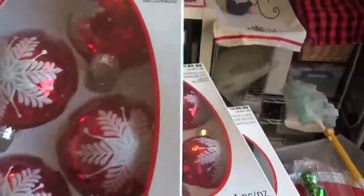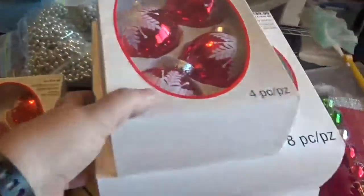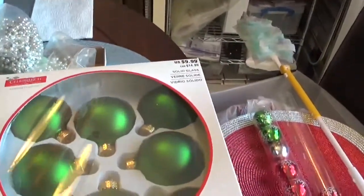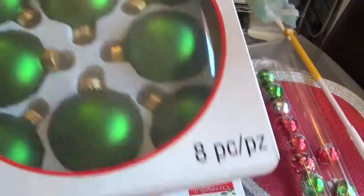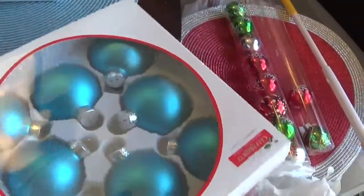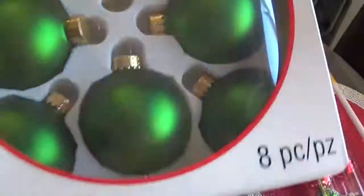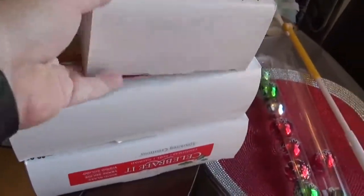As far as purchased ornaments, I have 8 of these red. I have 8 of these green, and 8 of these turquoise colored. And I do like to put a little bit of these in there just for the shine.